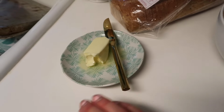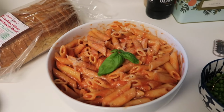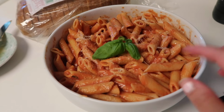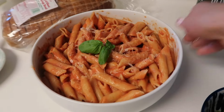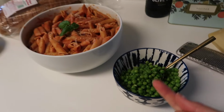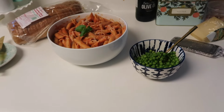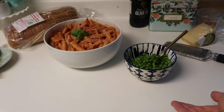I have some butter because Marcus loves butter on his bread. I do too. And then here is the pasta. I just topped it with some fresh basil to make it look really pretty and appetizing, and then we also just have some peas. I wanted to have a salad for Daniel and I because the kids love peas. They'll always eat peas, but salad is not quite their cup of tea. But I forgot, so we're all just gonna have peas tonight.